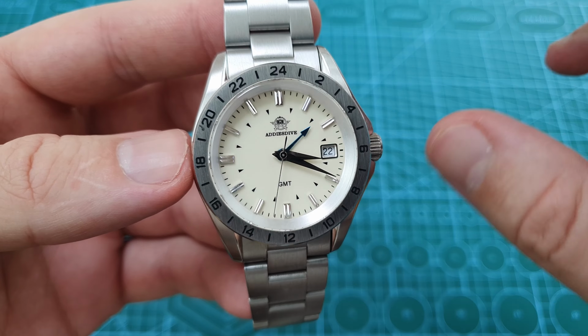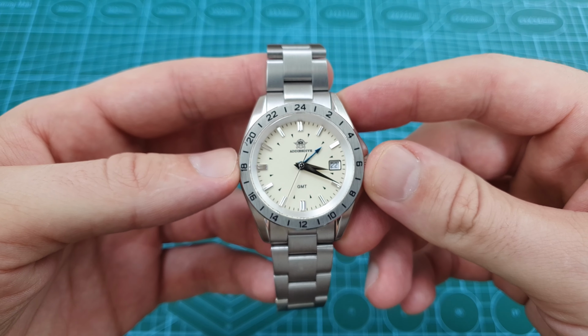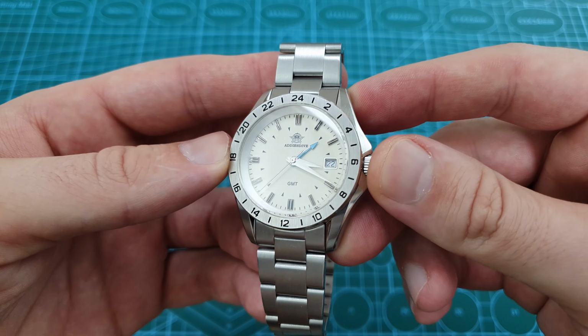So the crystal is good. The AR coating is very good. As you can see, it's not showing too many reflections as we're just looking at it now.